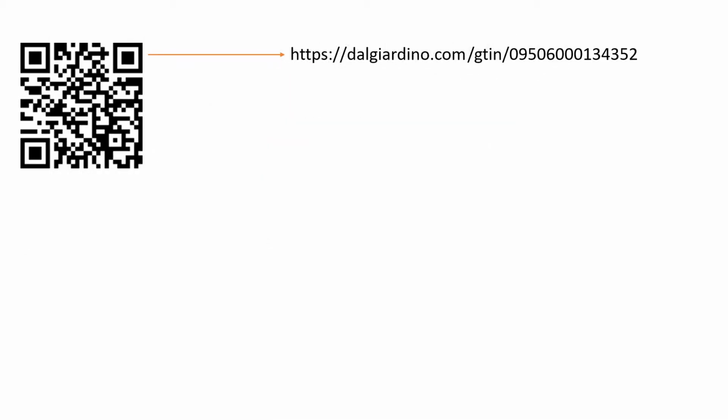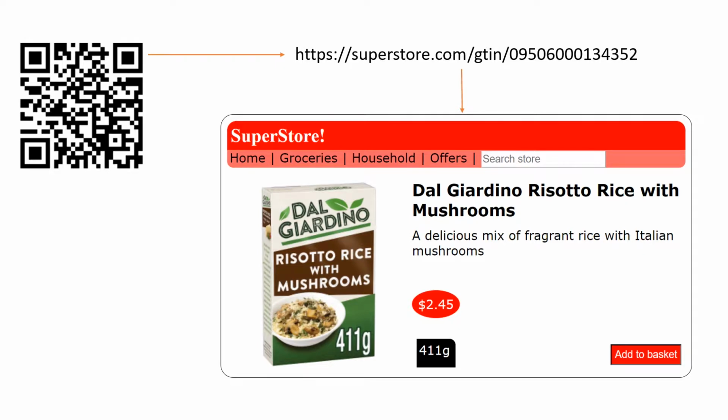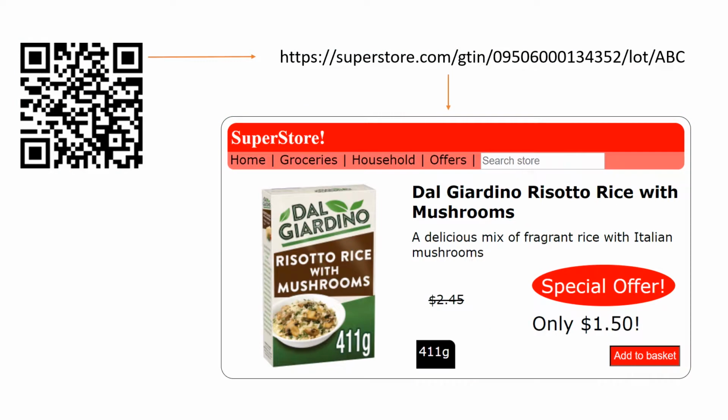Now, when specific apps are used, instead of the camera function or generic QR scanner, something else happens. In this case, we see a retailer app that replaces the domain name in the web address with its own. Everything else stays the same, and that leads to the page for the product on the retailer's website. If the QR code includes the batch lot number, the retailer may be able to add more specific information, such as traceability details or a special offer for that particular batch that's about to be replaced.